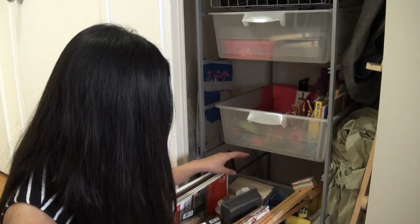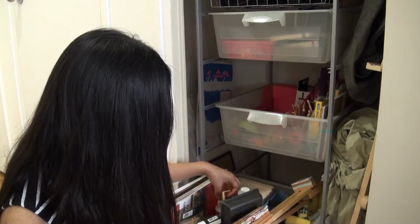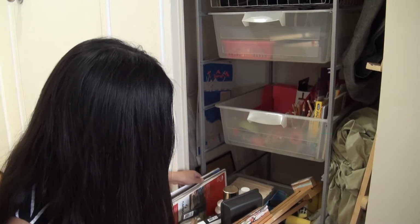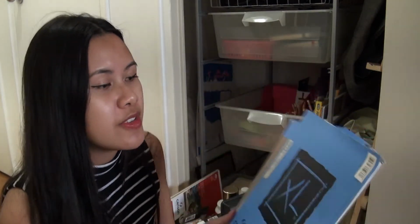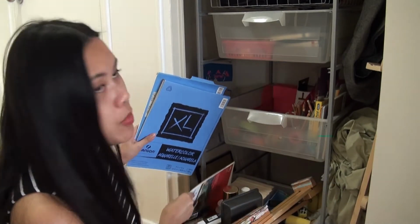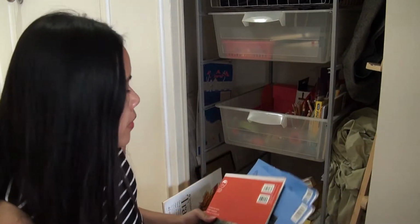Then I have all of my gessos. I have some spray paint. I have Mod Podge, extra, I have extra watercolor paper. This is something I really love to use whenever I'm doing acrylics or of course like watercolor. It's a really great way for me to do my warm-ups as well. Then I have disposable palette sheets, some tracing paper.